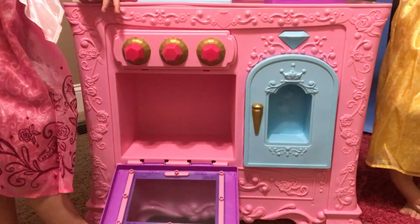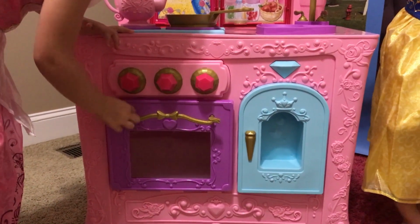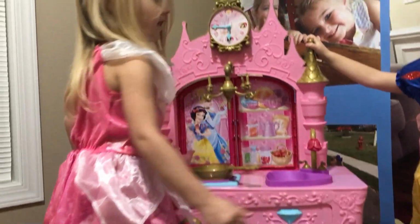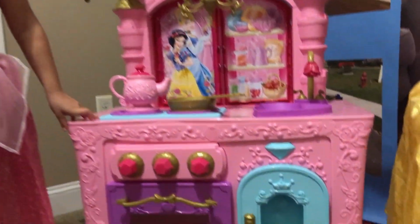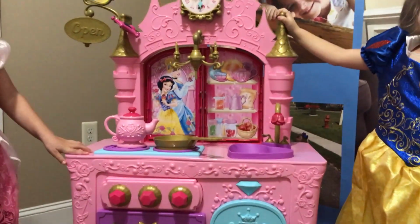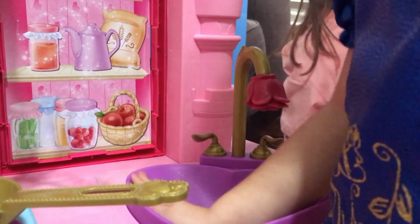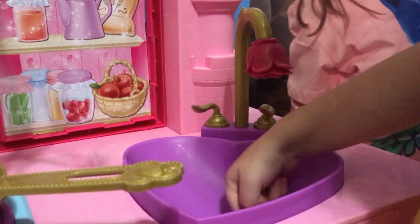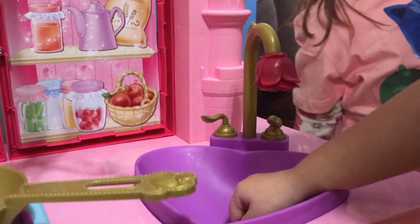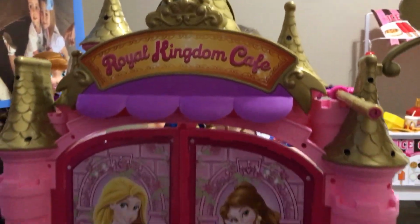What is that? It's an oven. An oven? Cool. This is an ice maker and it makes ice noise. Wow, cool. This is a sink. It's shaped like a heart. Yeah, and you can fill it up with water and wash your hands. Wow, look at that. It says the Royal Kingdom Cafe.